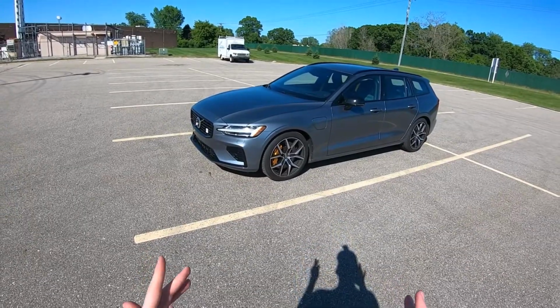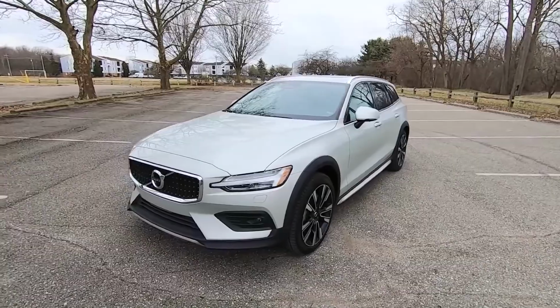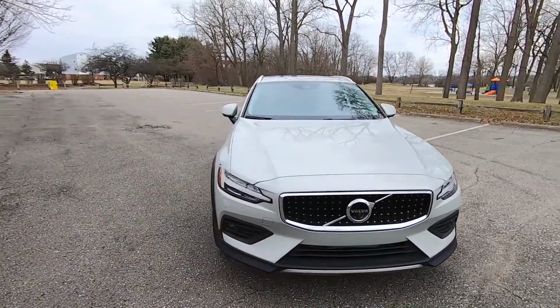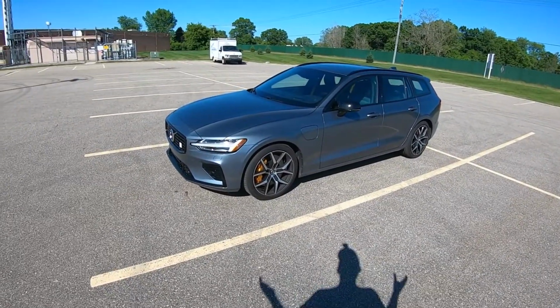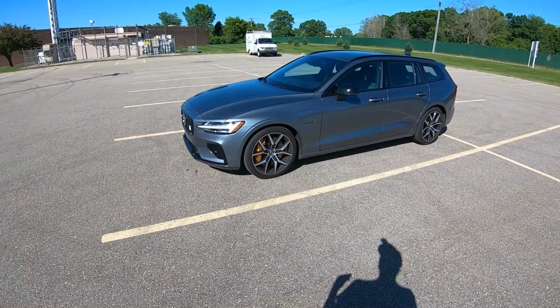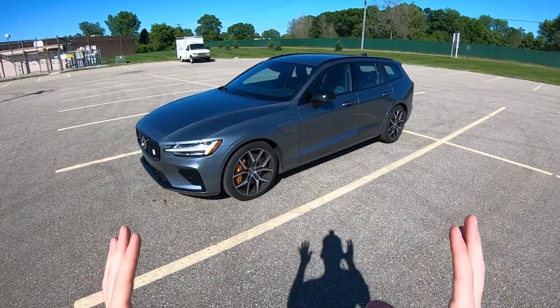Now, you might recall we had a gold T5 V60 here on the channel not too long ago, and I ranted and raved about how excellent it was. I guess there was a lot more raving than ranting. But I really love that car. No hidden feelings for my love for Volvo, and specifically the Volvo wagons. Call me an enthusiast, what can I say? And this is the most enthusiast spec of this car.